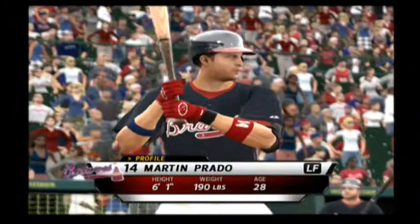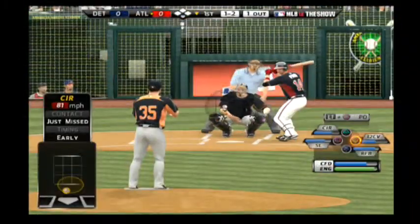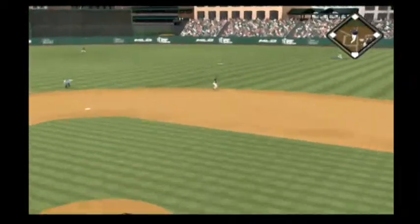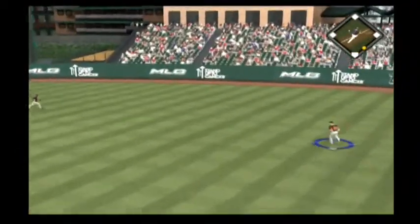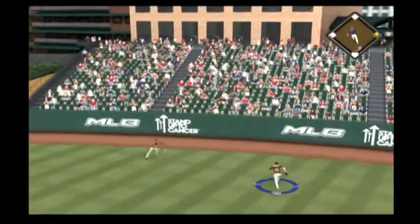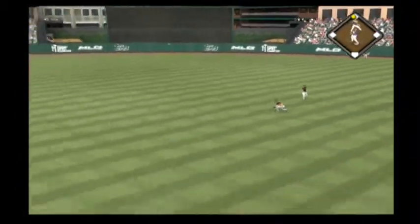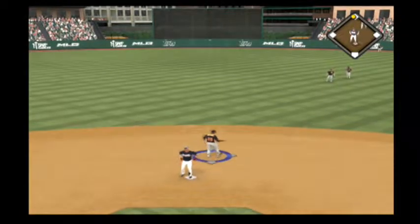Martin Prado will take his first cut. Now a ball lined toward right center, and that is going to be a base hit. Around first, digging for two now. Not in time, and he's in there with a double.